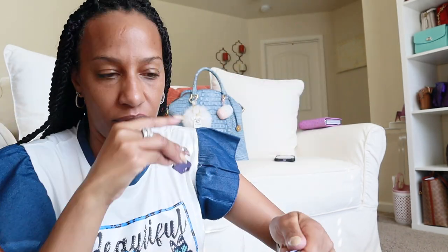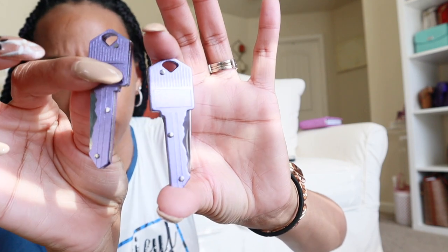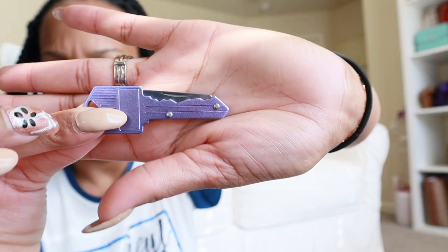Listen, if you have not used command strips before, they hold like nobody's business. I use them for all kinds of stuff without even needing to use the hook that they come with. I literally would just use the sticker part. I will peel off both sides, stick it to the wall, and put whatever I need on it. Pictures, posters, anything, y'all.